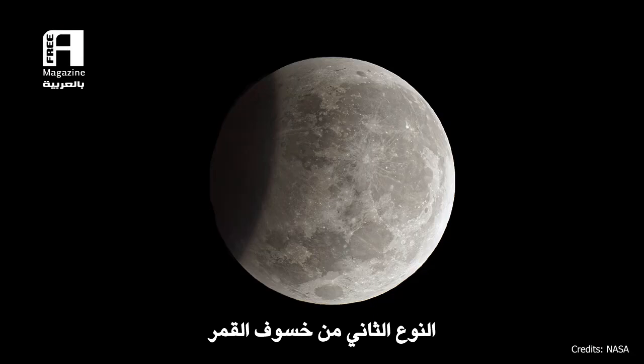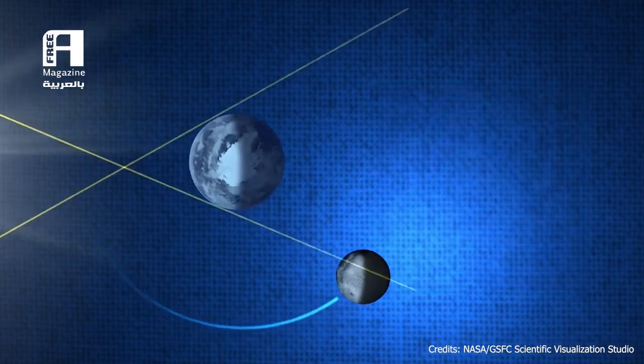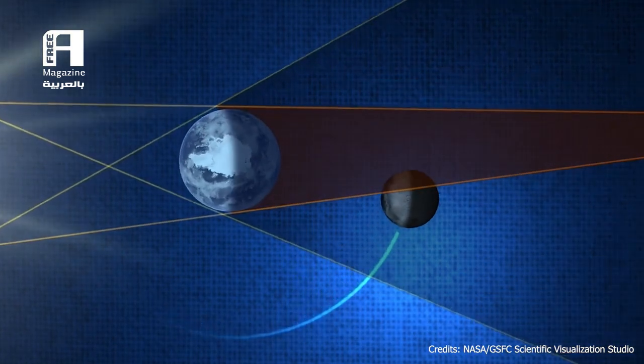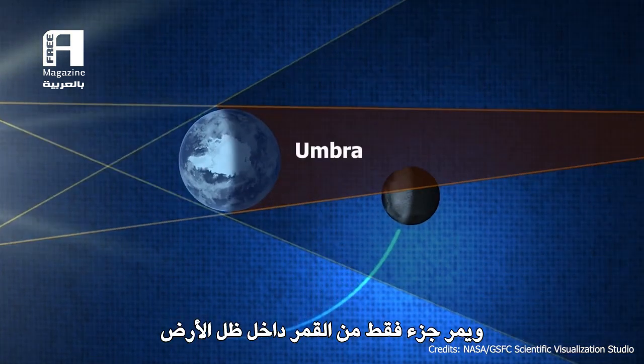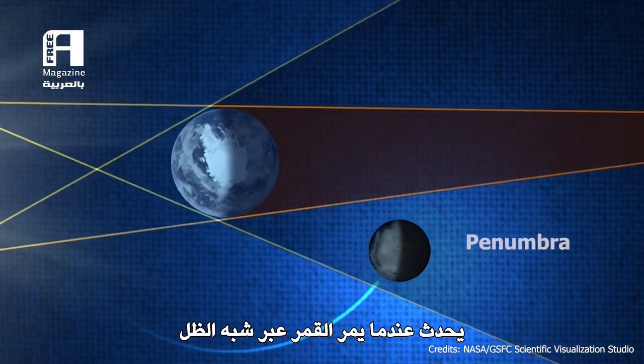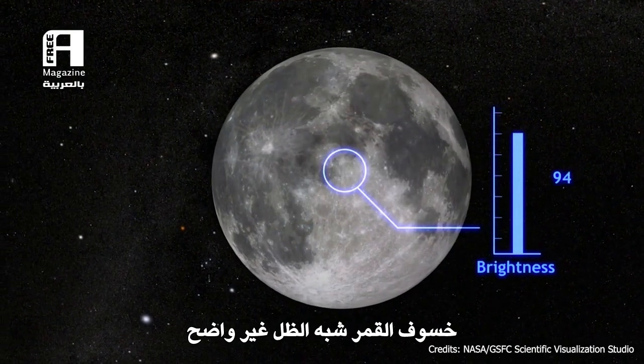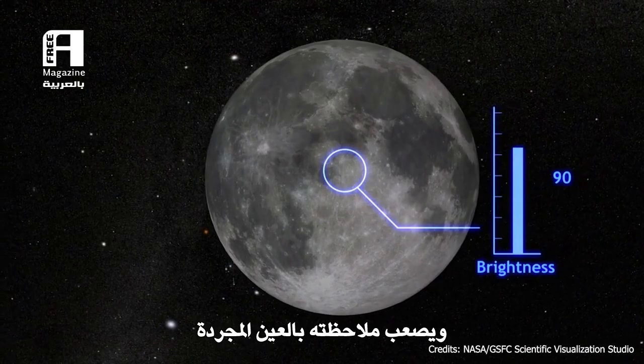The second type of lunar eclipse is called a partial lunar eclipse. It occurs when the sun, the earth, and the moon are not aligned perfectly, and only part of the moon passes into the Earth's umbra. The third type, a penumbral lunar eclipse, happens when the moon passes through the penumbra, the outer part of the Earth's shadow. Penumbral lunar eclipses are very subtle and hard to notice with the naked eye.